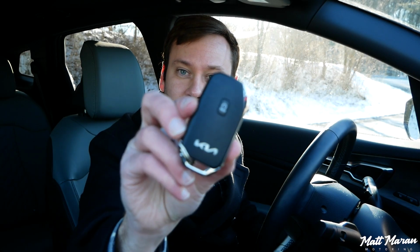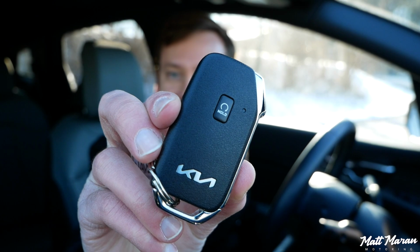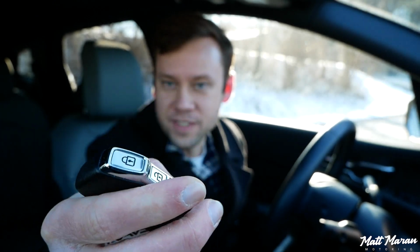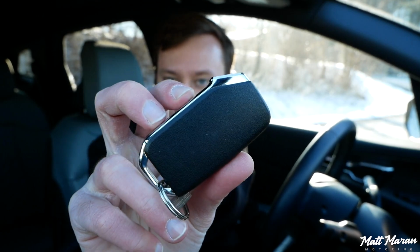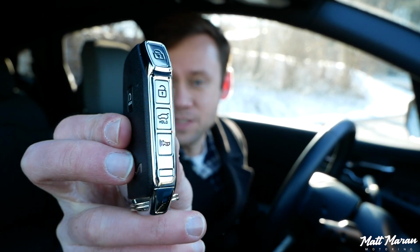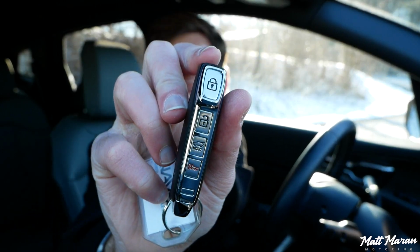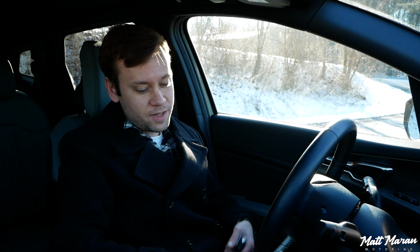The 2023 Sportage has the new Kia key here, just with the new logo, and this key fob is familiar if you've seen any of the Kias in the past few years. Most of them still use this key, and it's a really nice key though. I really like the little bit of a trigger switch here on the top with the lock button and all the other buttons there on the side. Just a really cool key. But of course it is keyless access, keyless entry, and push button start here. So just leave the key in your pocket, hit the engine start button, and it starts right up.